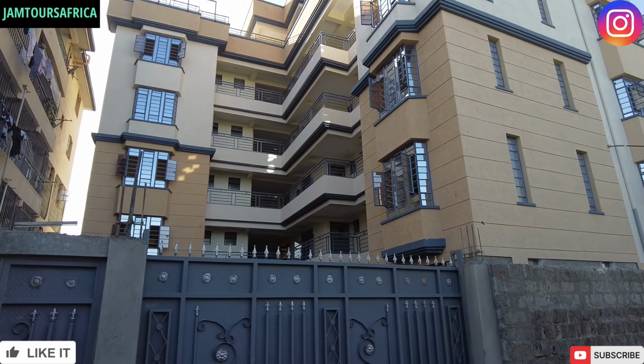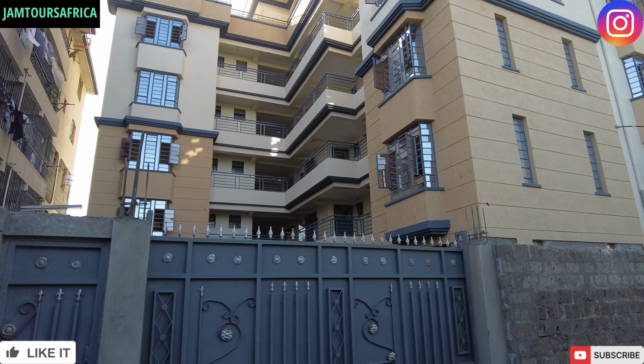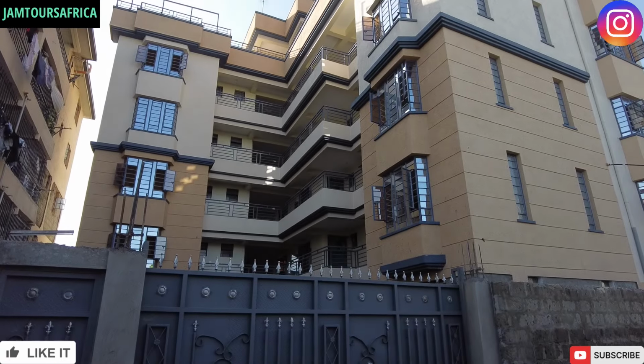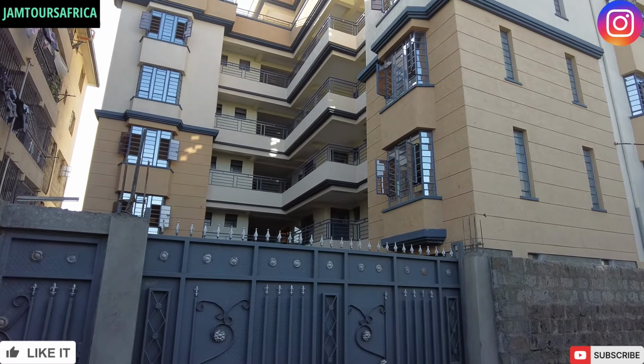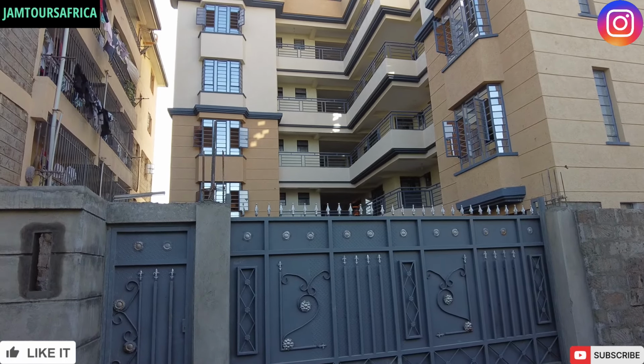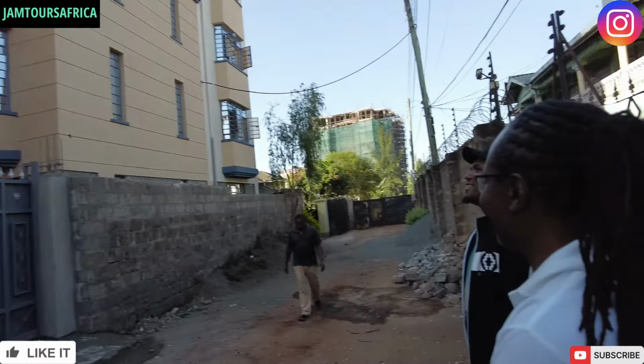And this is for a local. This development is for a local African, just like me and you, family. There's another one across the road that finished maybe about 6 months ago, and this one is just a newly built one coming up.